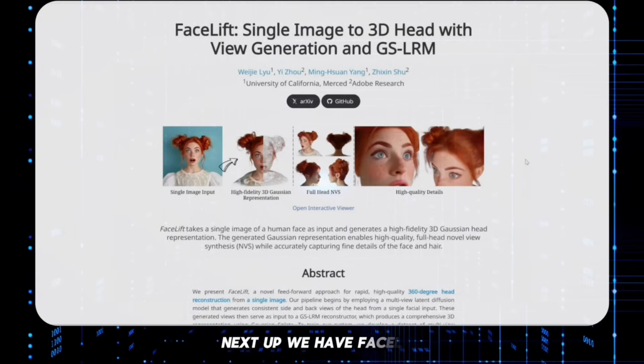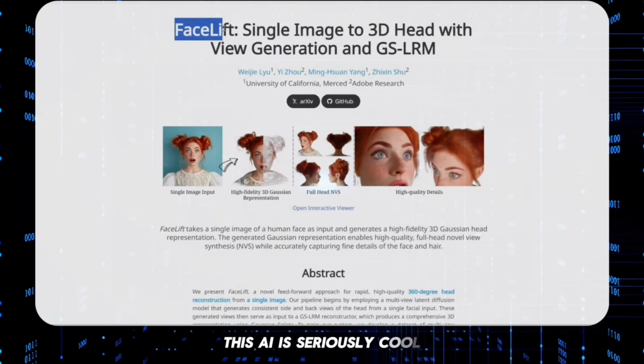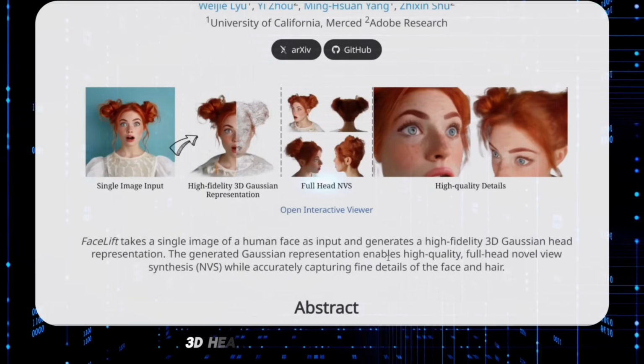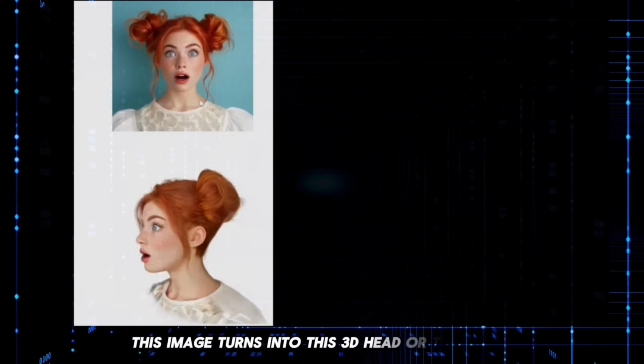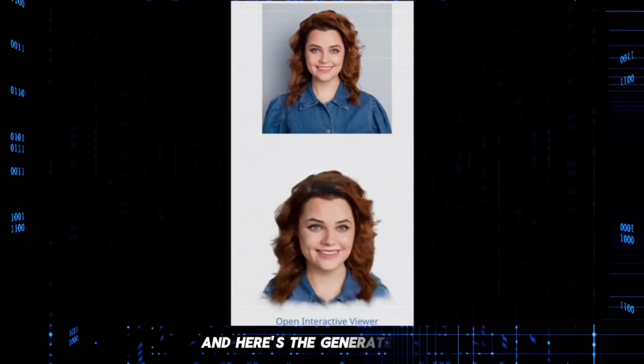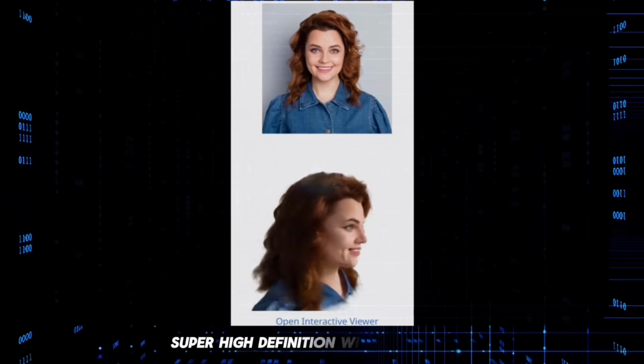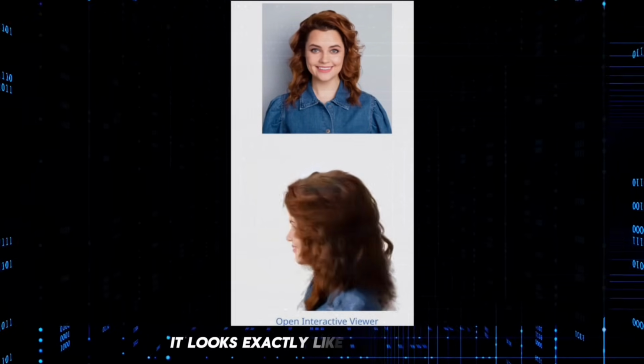Next up, we have FaceLift. This AI is seriously cool. It can take a single image of a face and turn it into an incredibly high-quality 3D head. Check out these examples. This image turns into this 3D head, or this image, and here's the generated face. Notice how realistic the face is, and the hair is super high definition with fine details. It looks exactly like the input photo.